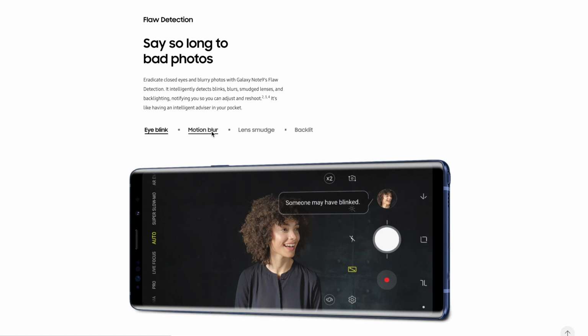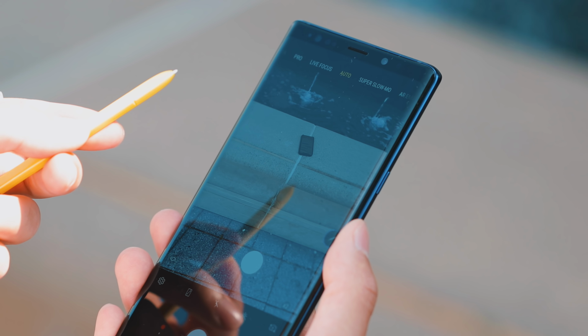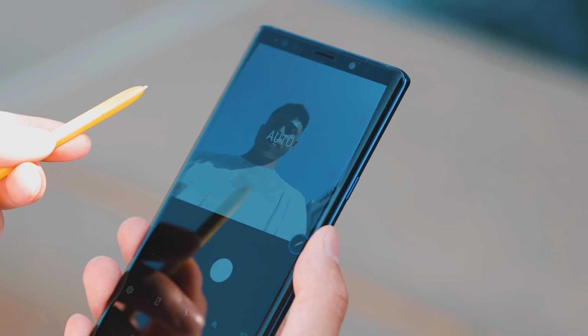And with the flaw detection feature, it does its best to try to get you that perfect selfie, especially if you've got that one friend who hates being in photos and blinks seemingly every single time on purpose. The autofocus on the front facing camera is something that you still don't see in every smartphone, which kind of confuses me, and it also shoots at an f1.7 aperture, letting plenty of light in.